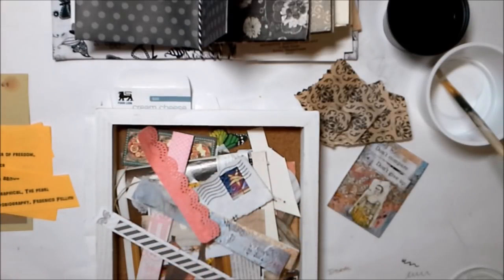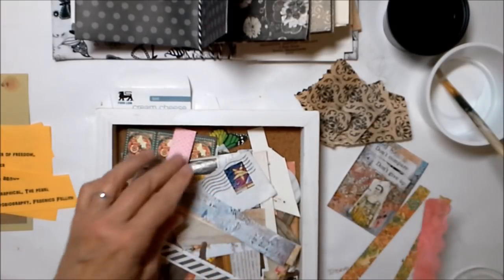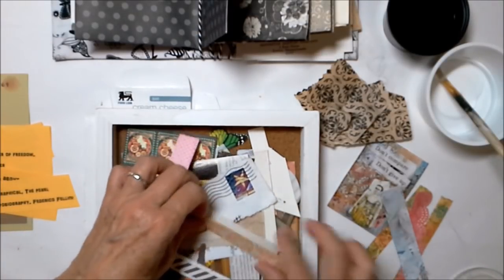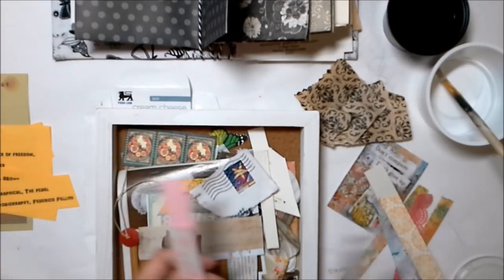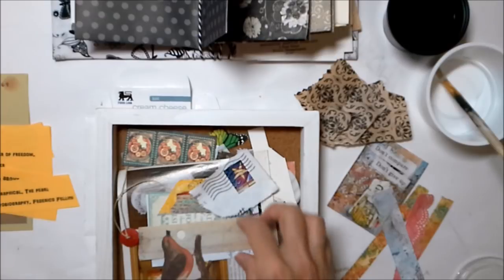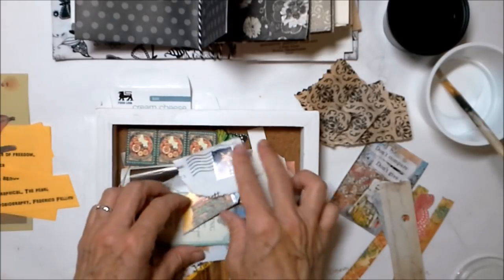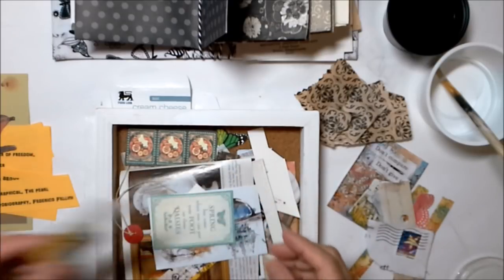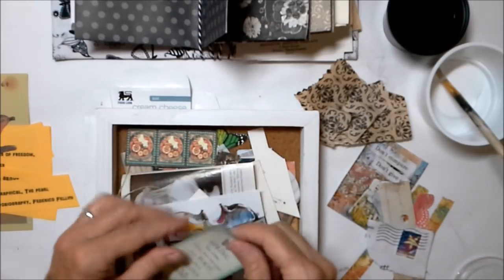These are great chippy scraps. I'm going to pull those out. I'm looking for things that are the right weight. It's going to have to be a little bit thin. Those are a little bit thick. That might work on a card. That will work as a chippy scrap. I don't think this is going to work at all, so I'll just put that in another pile.